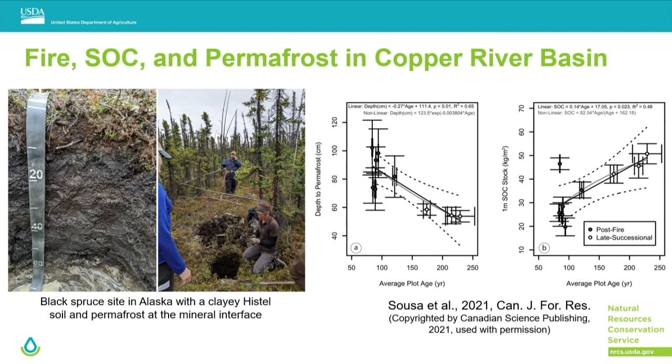And these are gelisols, clay gelisols, and some of the data that they collected demonstrates how, particularly post-fire, as these stands of black spruce get older, I'll start on the right here, the soil organic carbon stock in that upper meter tends to increase as that soil recovers. But because of the effects of the O horizons on insulating the permafrost, the depth to the permafrost also changes over time. And so there's not only the carbon stocks, but also the effects on the permafrost in these environments.